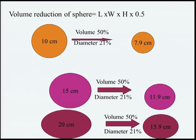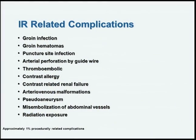Interestingly enough, even with this reduction in size, if someone bleeds extremely heavy, their bleeding often gets much improved, where you'll see the size here may not decrease as much as you might think. Again, just remember this equation.